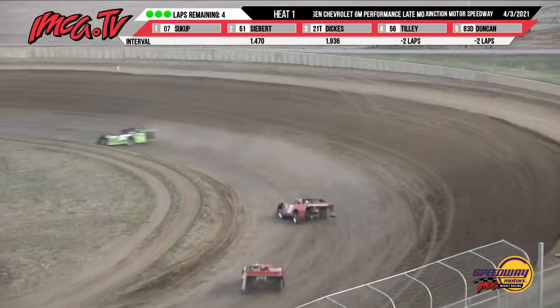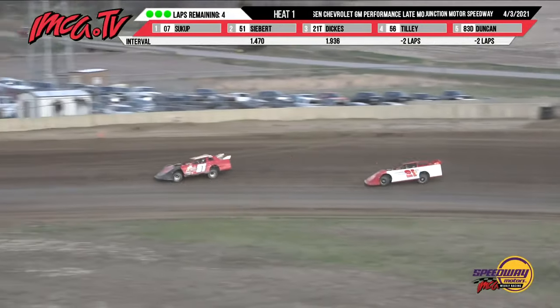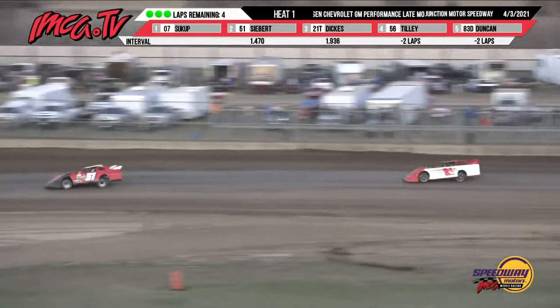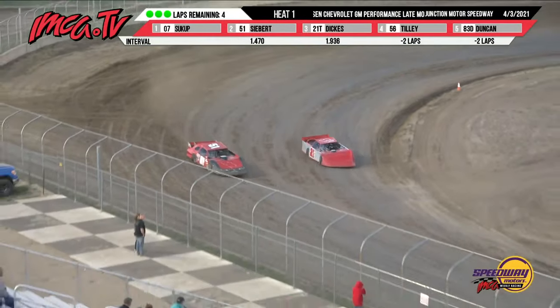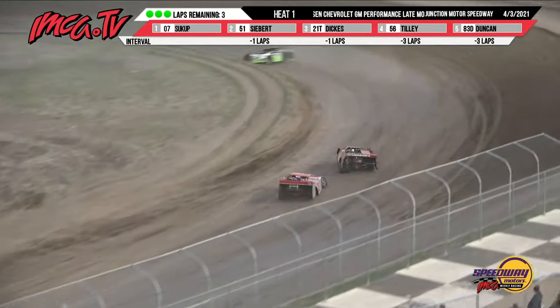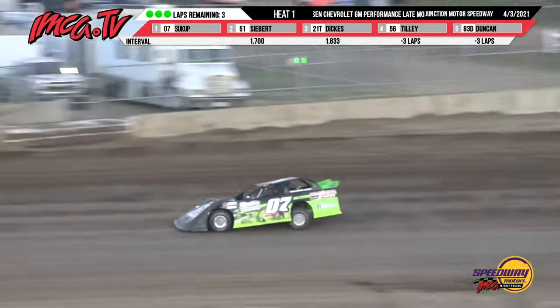He finished 5th in the point standings a season ago here at JMS. Once again, Travis Dickus, have not seen him in a late model in a number of years. Back when the SLMR series was first going back in the 2008-2009 area, he was one of the top runners on the series. So good to see the Madison runner back in a late model, this time in the Creighton division.